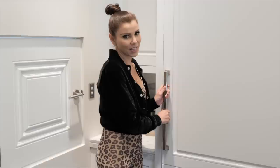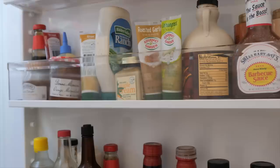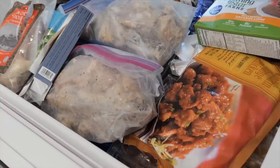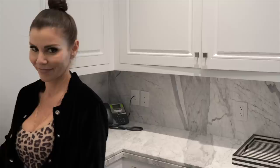You've seen the clean refrigerator. Here's the messy one. See? This is where we hide everything that we don't want in the pretty refrigerator in the kitchen. All your sauces and your extra things. And we had a bake-off this weekend, so there's a lot of whipped cream and chocolate sauce and different kinds of fruits. Two freezer drawers smashed with frozen yummies. And a little ice. Don't tell anyone though.